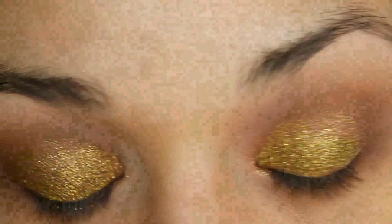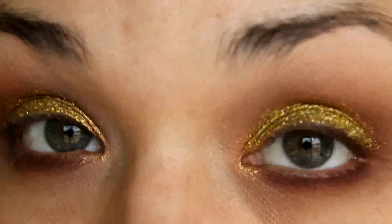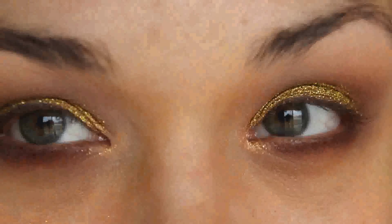Alright, and that completes the look for the eyes. I'm going to go ahead and add makeup to the rest of my face, as well as apply liner and lashes. I'm going to be using My Beauty Addiction's Scandalous Lashes, and then I will be back to show you guys the completed look.